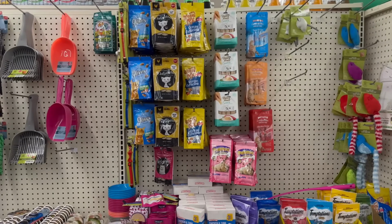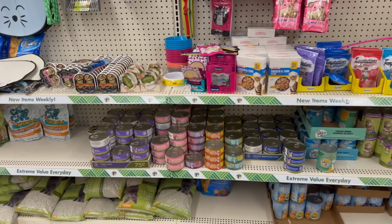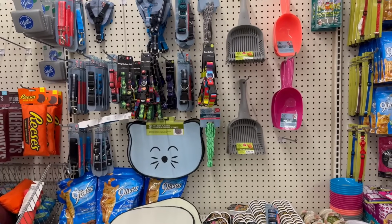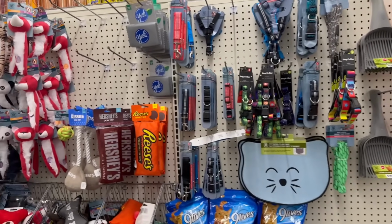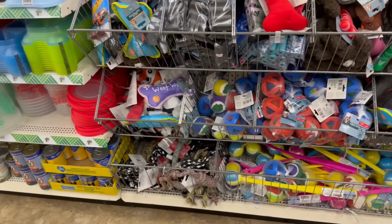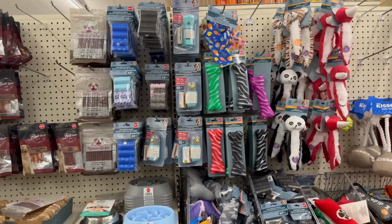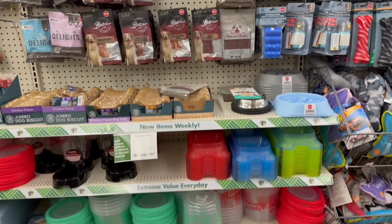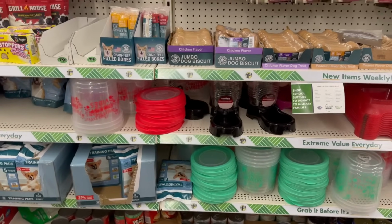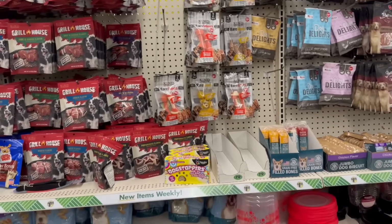So now we're over here where the pet supplies are. This Dollar Tree was filled last week with pet supplies, and like this whole area is, I mean, they still have a lot of stock, but it's just that, like, when I say everything was filled in this area. So a lot of people buy a lot of their products over here.